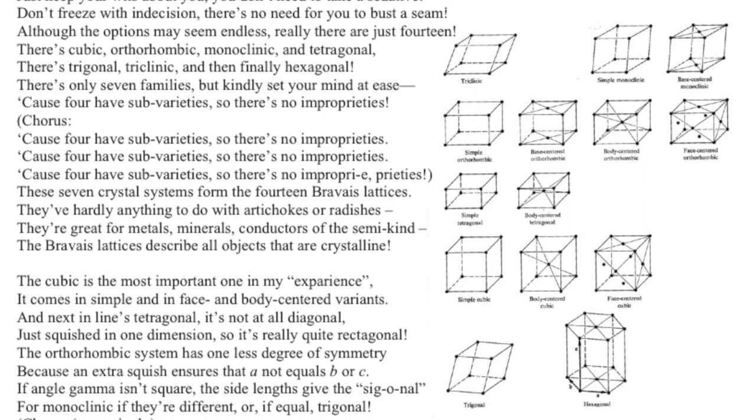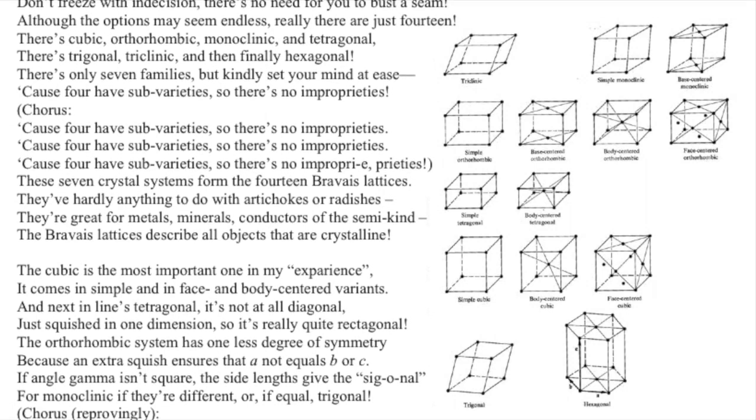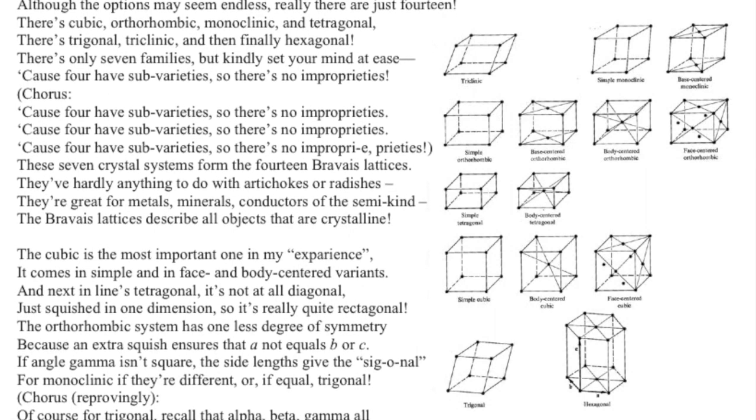The 7 crystal systems from the 14 Bravais lattices have hardly anything to do with artichokes or radishes. The grateful metals, minerals, conductors that we semi-kind, the Bravais lattices are objects that are crystalline.